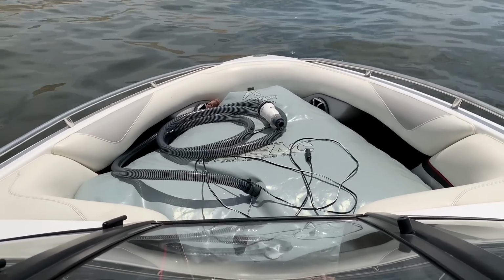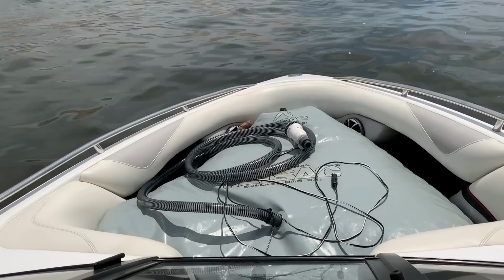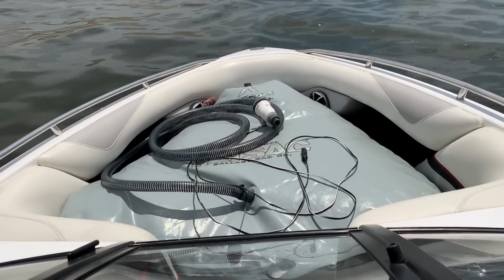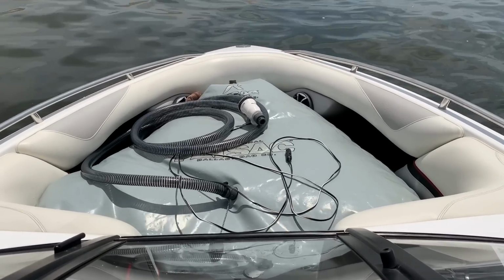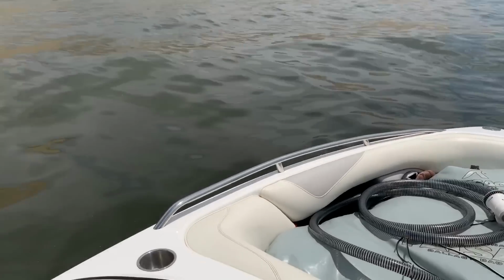So we're gonna lose all that seating up there. That can become a problem if you have a lot of people. I guess if you have enough people, you can have them sit up here. But for the most part, you're gonna need some kind of weight up here, even with the ballast in the boat, right? Because if you don't have this, the boat's gonna be real nose high and you're not gonna get a wave you want. So let's go to the back.